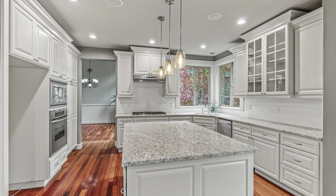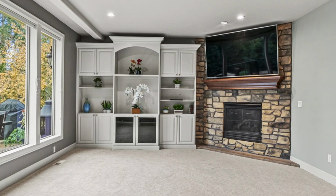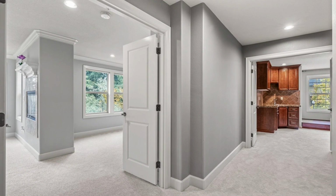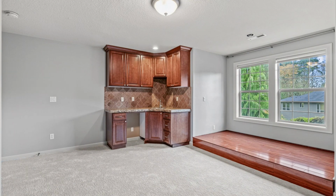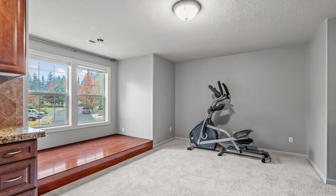I love the size of the kitchen. I love the built-ins in the fireplace in the living space. I also love that there's a separate kind of family hangout space upstairs with a little bar area, and it looks like they were using it as a workout room, which is absolutely the coolest. You can just stare out the beautiful home.